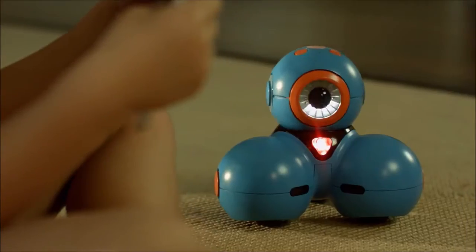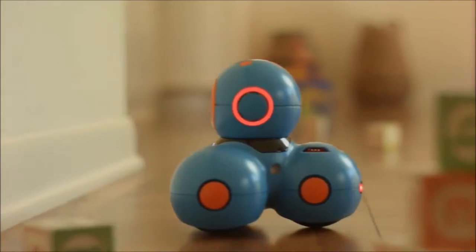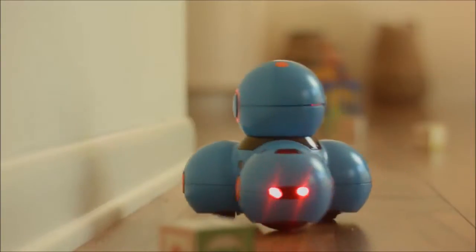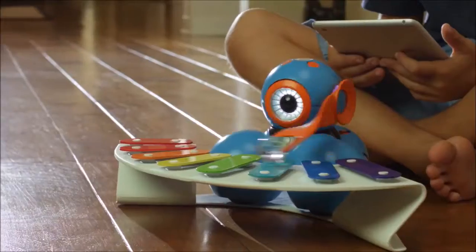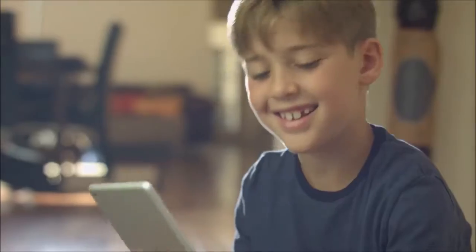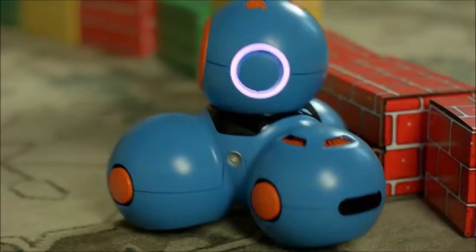Together with our apps, Dash and Dot makes coding easy and fun for kids of all ages. From simple remote control movements to drag and drop programming, kids choose how they want to play. And with fun accessories like the xylophone and building brick connectors, your child will discover a whole new world of creativity while learning to code.